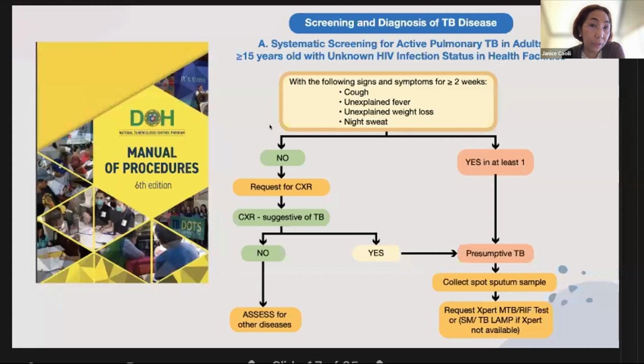So if our patients don't have this, we usually request for a chest X-ray. Now, if the chest X-ray suggests tuberculosis, even if they are asymptomatic, we still work them up, di ba, for tuberculosis. And we actually categorize them as presumptive TB, and then we do the sputum test. Ngayon, ang problema, some of them cannot really produce sputum, no? So we'll discuss that later. But if a patient now presents with cough, unexplained fever, unexplained weight loss, and night sweats, automatically, we actually work them up for tuberculosis. And actually, more than 90% of your responses kanina sa poll, you mentioned that you actually do the testing either in your facility or you refer them to TB facility. Okay?